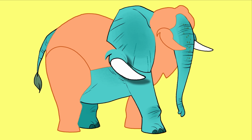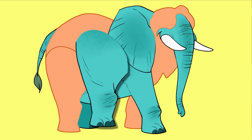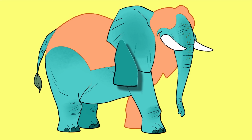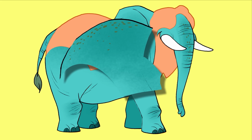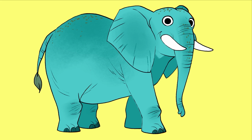Hey! Another white piece. Oh, now I know. These are his tusks. Yes, there's another leg. Look, it's his hind leg. Where should this piece go? Do you know what animal this is? He's got big eyes. Wow, it's an elephant.